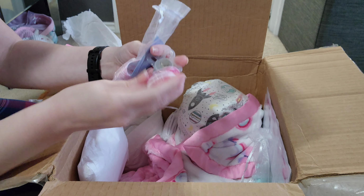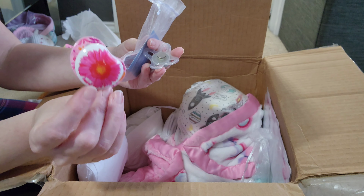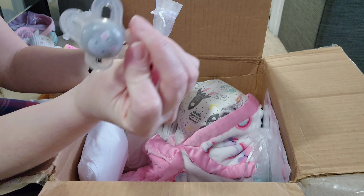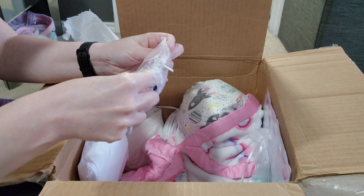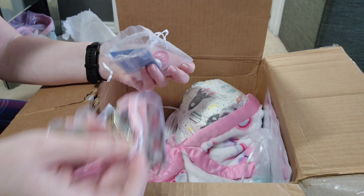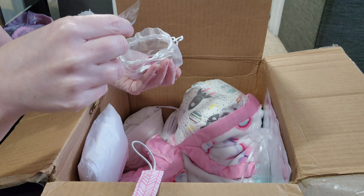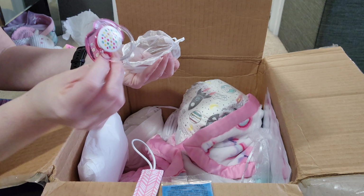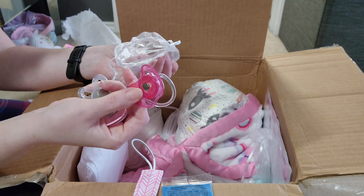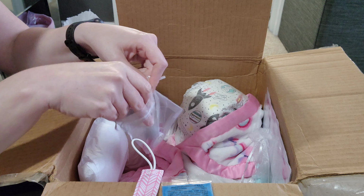And we have 2 magnetic pacifiers. So we got this one right here. Wow, that's really pretty. Beautiful. And then this one right here. It's like a little zebra on it. And then we have a pacifier clip. And we have a baby powder wafer air freshener. And then we have another magnetic pacifier. Those are so pretty. I love these pacifiers. Wow.